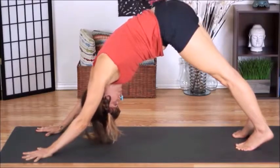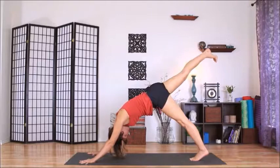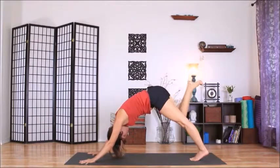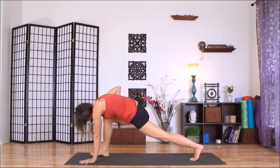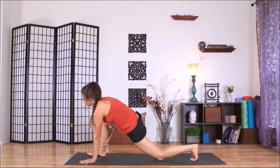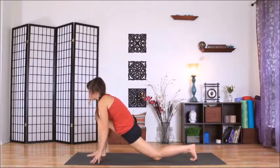And lift through your right leg. Breathing in, stretch that right leg up towards the sky. Then draw your knee forward and see if you can step your foot down between your hands. If it doesn't come all the way, you can grab your ankle and help it come forward. So you have plenty of space between your feet.